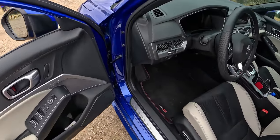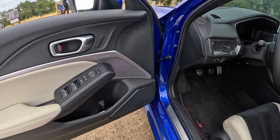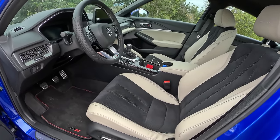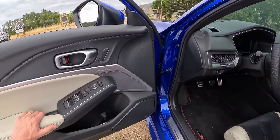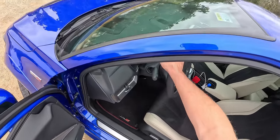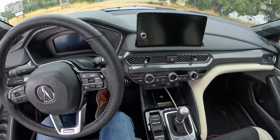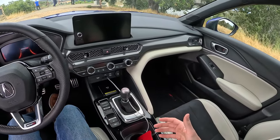At $52,000, you'd expect some nice interior accoutrement, and you are certainly getting it. The ELS Studio 3D 16-speaker audio system. We've got a review of that in the normal Integra. It's a pretty strong system, but a little bright for my standards. And some Type S badging all around. Alcantara seat inserts, fake leather interior. But again, getting back to that easy, daily drivable usability.